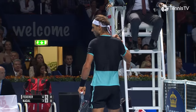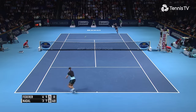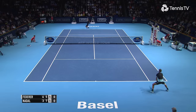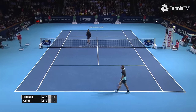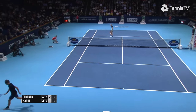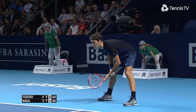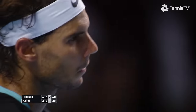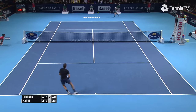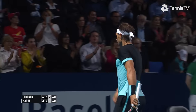He's competed exceptionally well all week here in Basel. And more of the same there in set number two. Confidence in him. Interesting also, we've seen Federer play this week, when he uses the slice backhand. Knows he can rely upon.